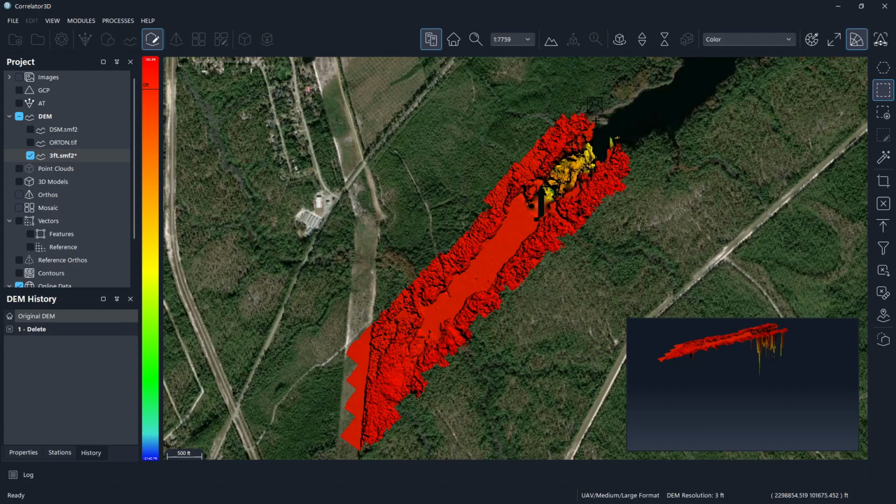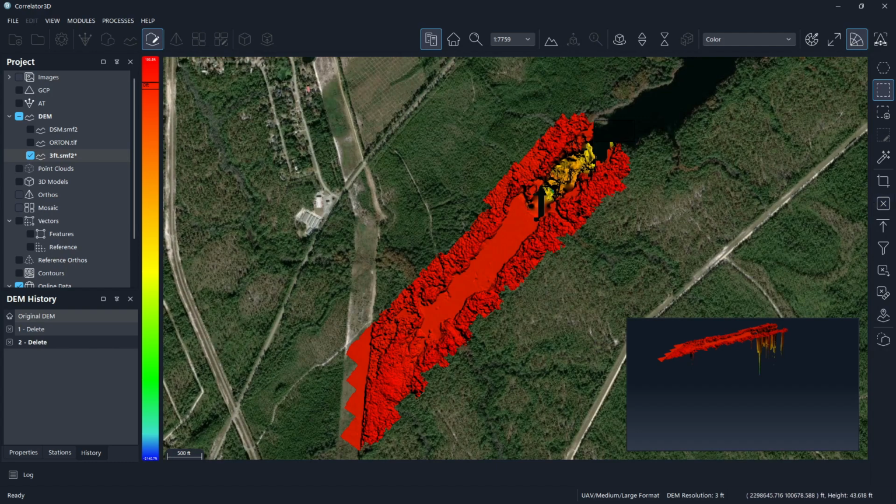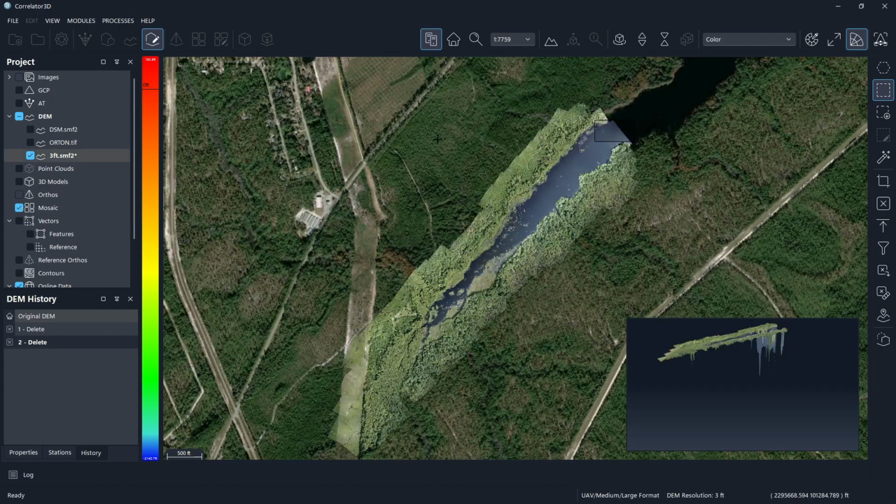Yep, so that's gone. And we'll do a couple of these here. Yep, delete that. Now we can use the existing imagery to draw in this area and fill it. So we can go ahead and do that. I'm going to put the mosaic back on, and let's draw in that area.